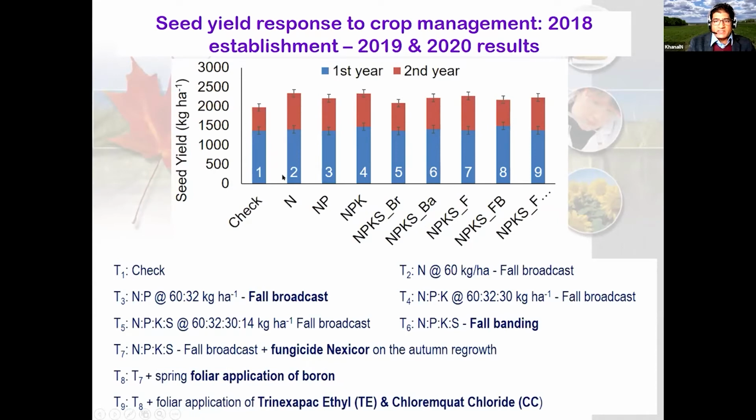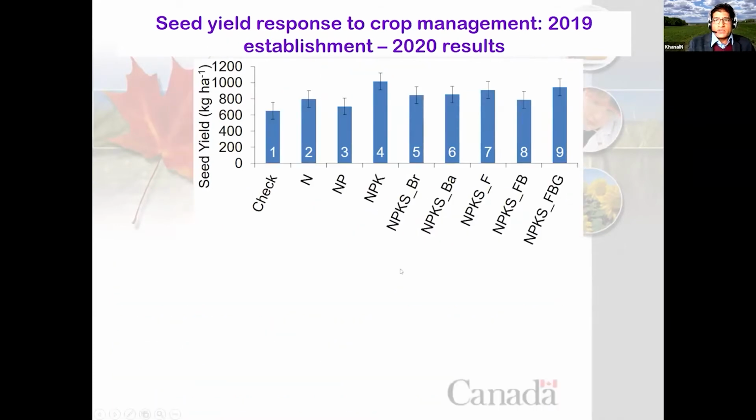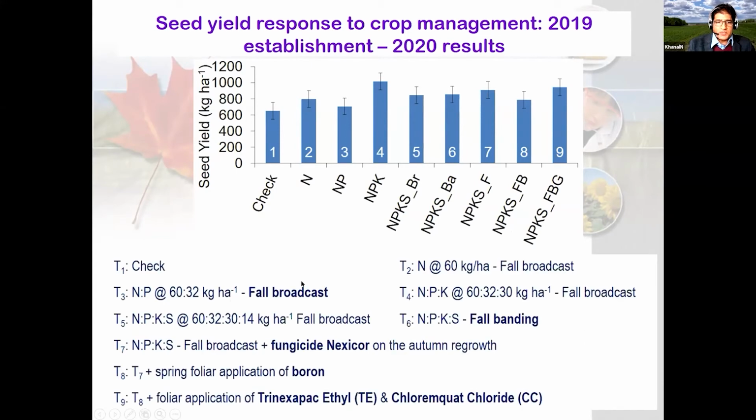So even with all these various treatments, we did not see significant difference in seed yield over two years. From the experiment established in 2018, the first year results were in 2019, and second year results from the same stand in 2020. Similar result from the 2019 established experiment, and same set of treatments we had, and still there is some difference we can see here, but those are not statistically significant.